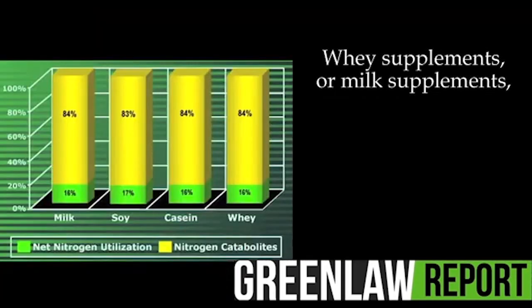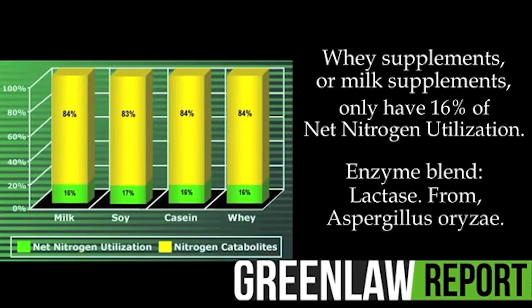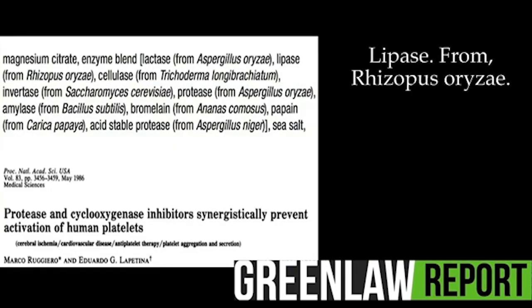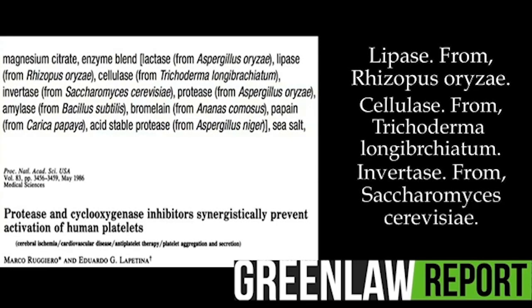Now let's look at the nutritional value and let's see how it comes that whey supplements or milk supplements only have 16% of net nitrogen utilization. Enzyme blend: lactase from the Aspergillus oryzae, old friend of mine. 35 years ago, I was working on this. Lipase from the Rhizopus oryzae, cellulase from Trichoderma longibrachiatum, invertase, Saccharomyces cerevisiae, to make beer.